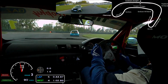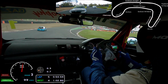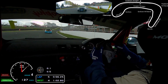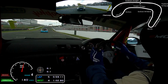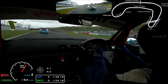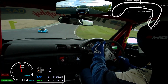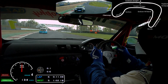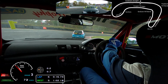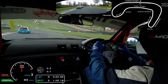That's Matt Allen behind me again, taking an aggressive stance trying to get past me. There you go, I've waved him past, but he doesn't take the hint. I'm sure he gets me eventually. Yeah, he's going down. Oh, no, maybe not. Thought better of it. I think he gets me up into Druids, actually. Yeah, I've stayed out. Oh, no. Okay, alright, let's move on anyway.